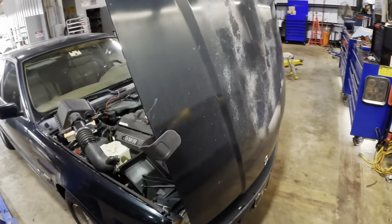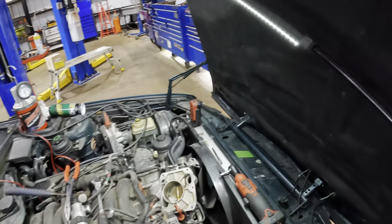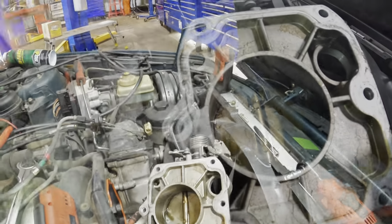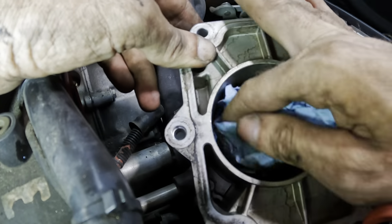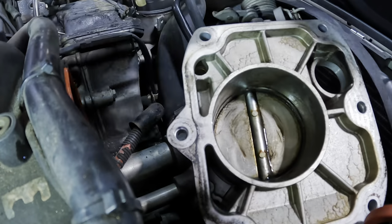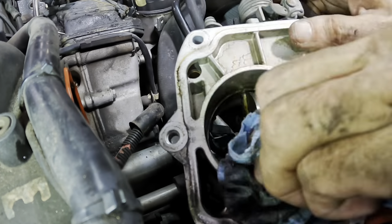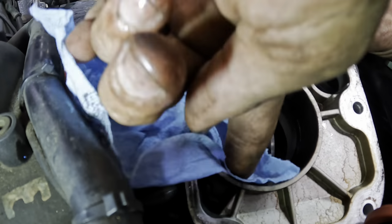This car is very awkward, because every time I need to go to the other side, we have to walk all the way around it. It's slightly difficult, no matter. Here, we'll just come in here with a towel, give this a couple wipes on the back side of the throttle plate. And more importantly, we're gonna open up that throttle plate, clean off the inside of the bore and around the edges of the plate.